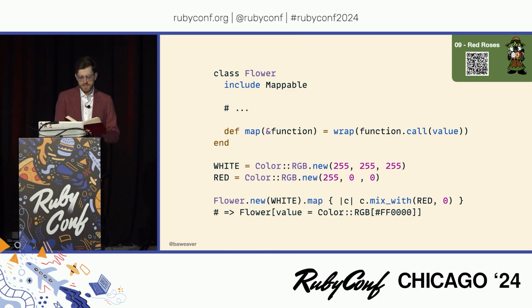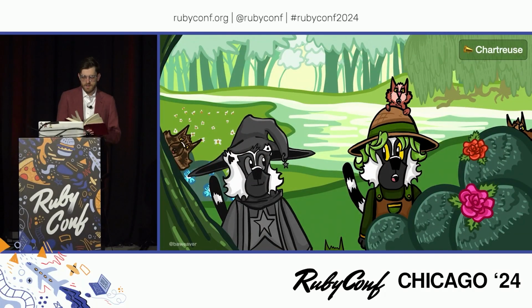To test that, we could take colors, like let's say the colors white and red here, and we can create a new flower where we mix 0% white with 100% red, effectively painting this flower red. Now, there was once a song I'd heard from a movie long ago about painting flowers red, but that's neither here nor there.